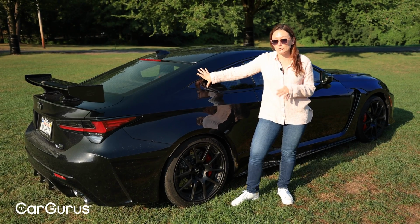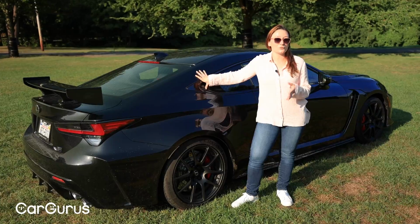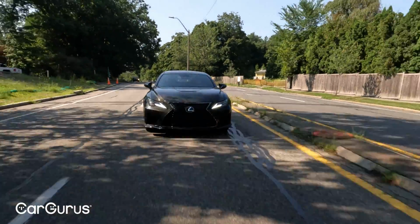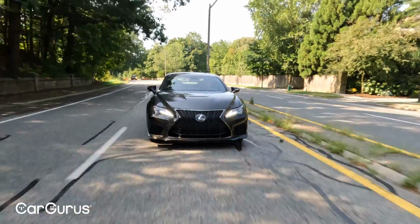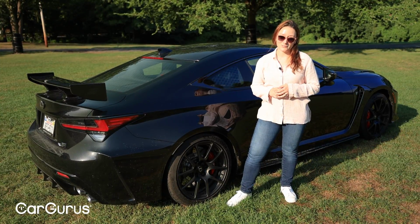I think this is also going to be pretty collectible in just a few years, and you're not gonna have to wait until then to enjoy it, because it does handle great, it's good looking, it's got an awesome sounding engine, it's really an all-around great package, and I would buy it if I had $100,000.